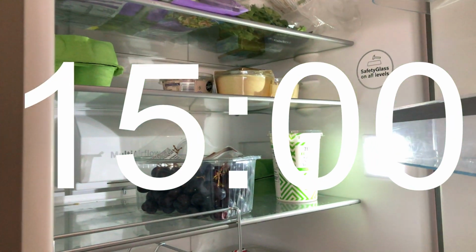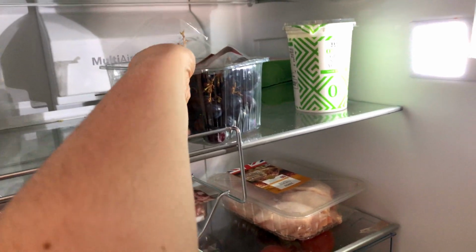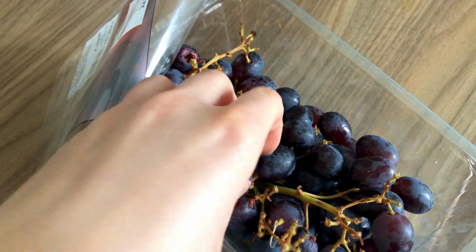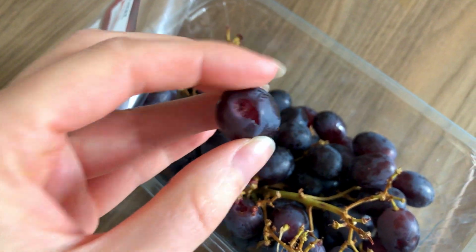So at 3 o'clock, I decided to have some red grapes. I will take absolutely no debate in the comments that anything but red grapes are the best grapes. Thank you and good night.